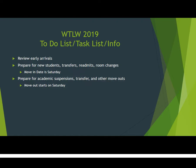You also need to prepare for people who are academically suspended, transfer students, and people who decided to move out or leave Longwood. They move out starting on Saturday as well. Saturday is our catch-all date for anybody who was leaving the university or coming into the university. So we need to have adequate staff members there to be prepared for this load of students moving in and moving out.